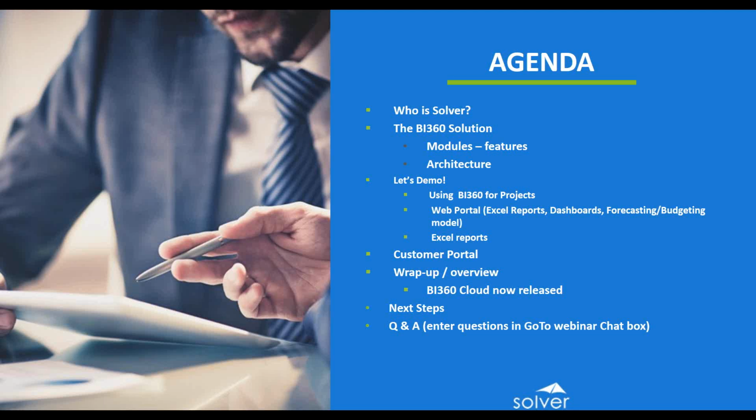Just briefly, I thought I'd mention our agenda. We'll have a little bit of a flow. I'll quickly mention who we are and summarize our solution. It's a modular solution, so just a couple of slides there before we really get into the meat of the presentation, which is the live demo, and that'll be conducted by Oh Hee. Then we'll have some wrap-up, some other interesting things to show you after the demo, like our customer portal, and we are going to leave time for Q&A. So please type your questions. You don't have to wait till the end. You can start typing them into the chat box as we go, whether they're questions or requests for clarification.